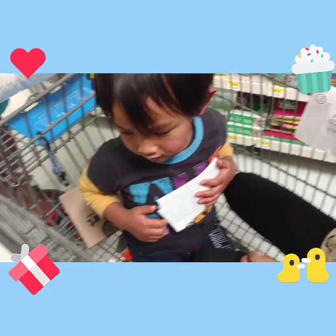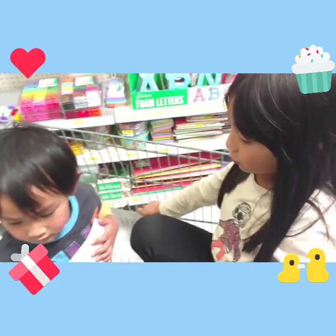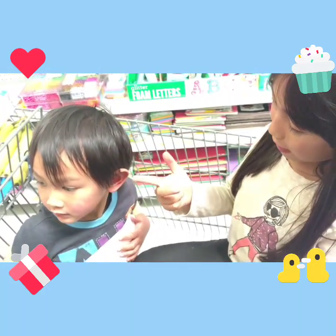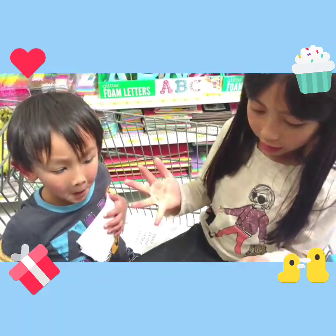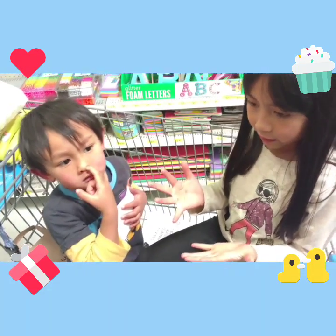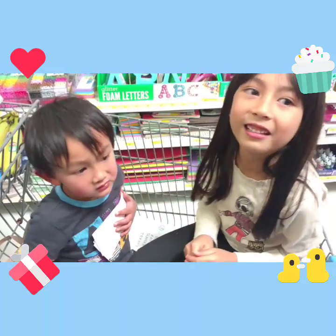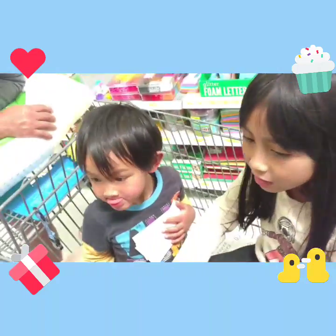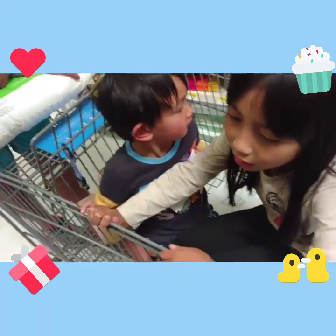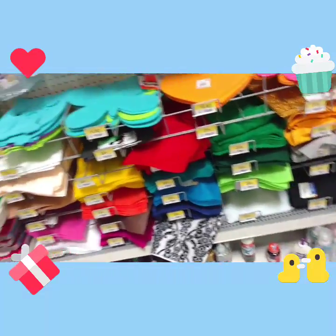Twelve. Take away 2. Wow. 12. 1, 2, 3, 4, 5, 6, 7, 8, 9, 10, 11, 12. Take away 2. 10. Okay, you only have $10. And there's not just craft, there's also an Easter treat there. Ten. So you have to get something cheaper.